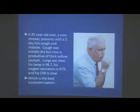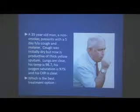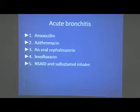Our next patient could be any one of us in this room. This is a 35-year-old non-smoker who has had cough for 5 days. Cough was initially dry but now is productive of thick yellow sputum. Lungs are clear, temperature is normal, saturation is good, chest X-ray is clear. So what is the diagnosis? This is the acute bronchitis syndrome. Right? What will you treat this patient with? Amoxicillin, azithromycin, oral cephalosporin, levofloxacin, or NSAID and a salbutamol inhaler.